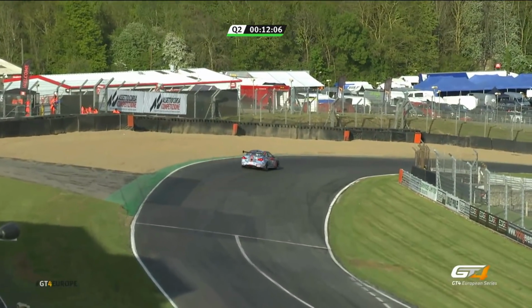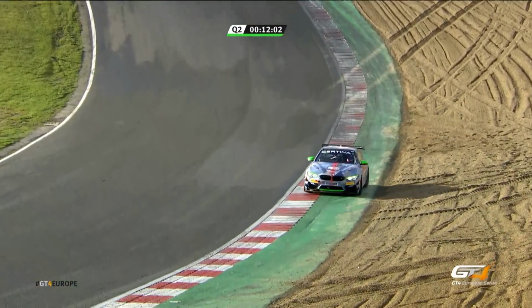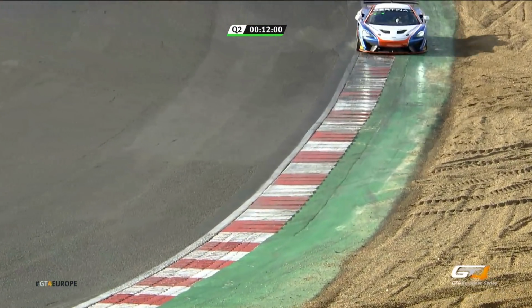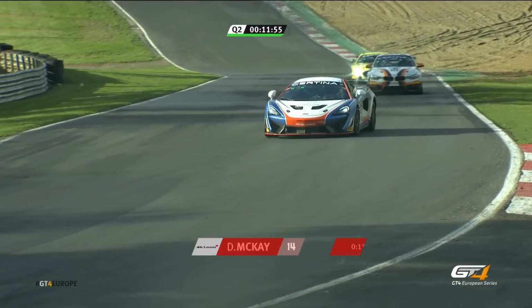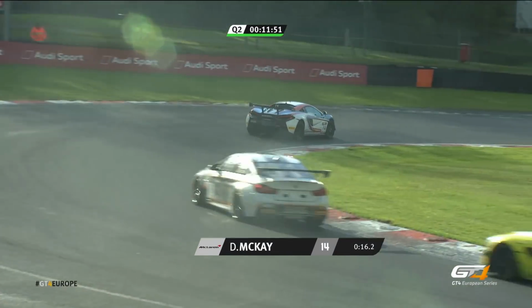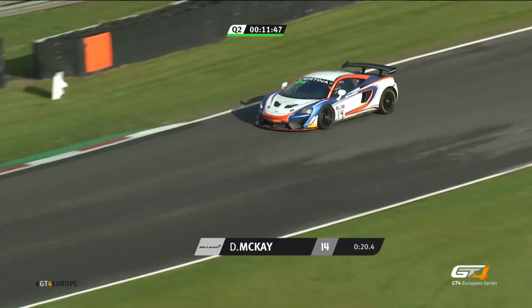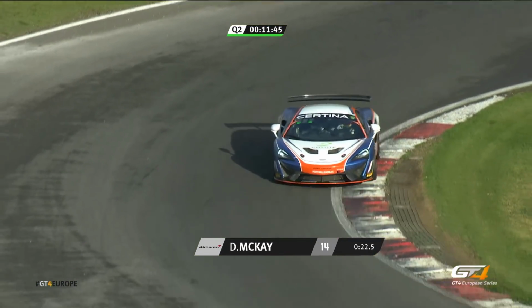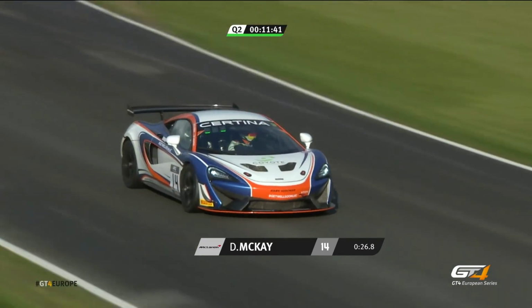And in the meantime, we are now on to a flying lap, and it's Gabriele Piana, who again in greasy conditions at Monza was impressive, that runs very wide out of Paddock, but being pursued there by Dan Mackay, double winner at Monza. So number 14 McLaren comes up through Druids, heads towards Graham Hill Bend, and then now on to Cooper Straight. So Dan Mackay bought himself a bit of clear track space here.